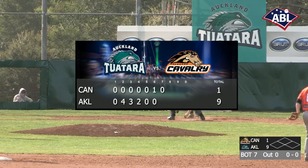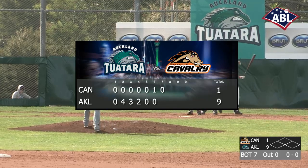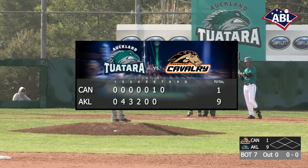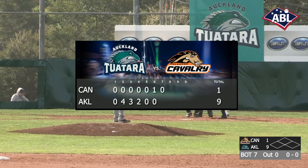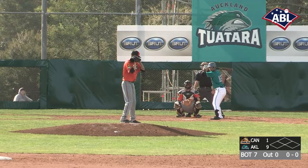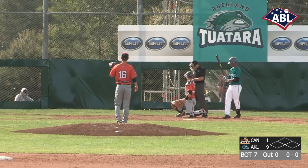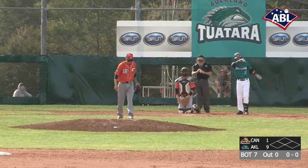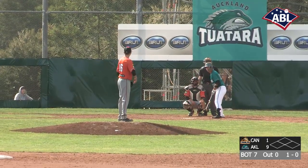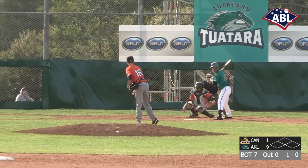A couple of changes in the Tuatara lineup. The young Yuki Takahashi, a local product of the North Shore Baseball Club, will lead off the inning here with his first professional at-bat. So let's see what the young righty can do against a pitching change here in the young Liam Shearer. Yuki Takahashi, one of the best athletes in Auckland baseball. Great speed and power with the bat. Good arm too. He did actually pitch in the Bandits preseason games, and he's just got a full scholarship to junior college in Colorado, which is where he'll be heading in the new year.